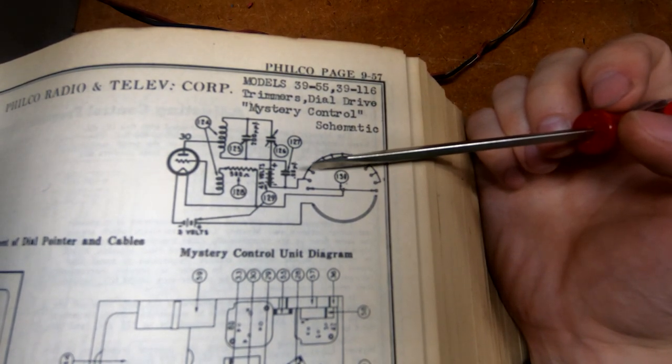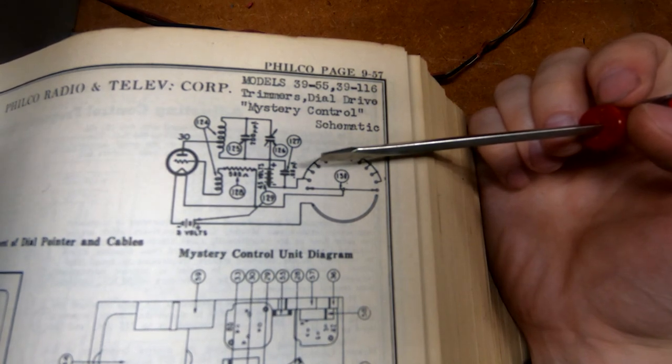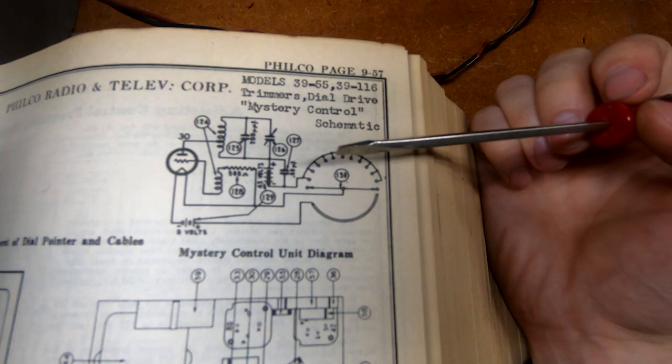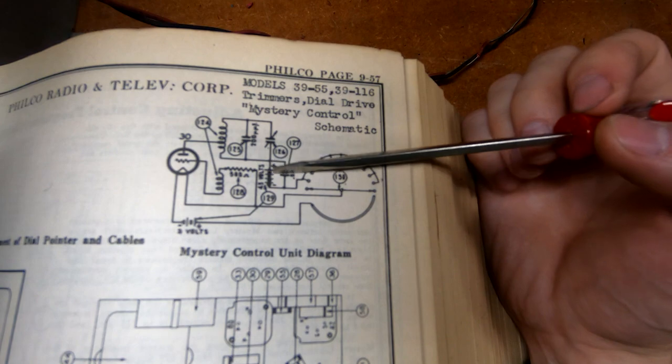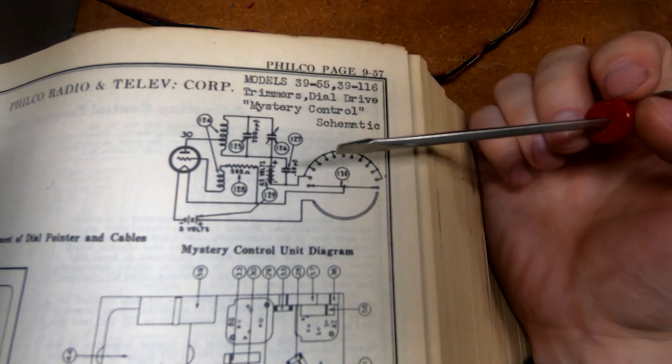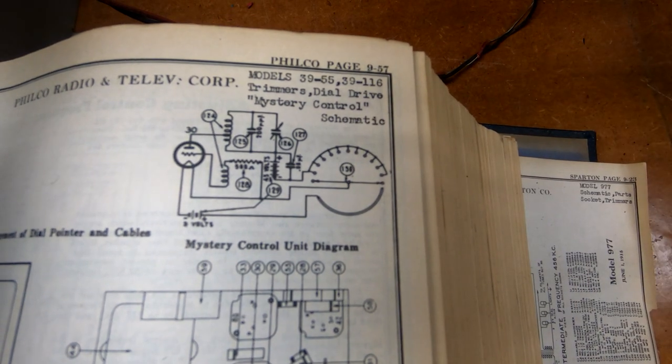I have thought about replacing it. It's interesting, they place it directly across the power supply, which at 45 volts, it might not be that bad of an idea, especially if this leaks. That means my 9 volts may actually run down if this has got some leakage on it. I have to think about that.